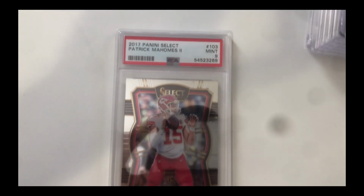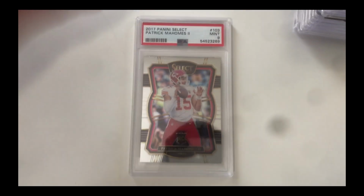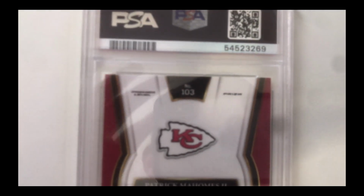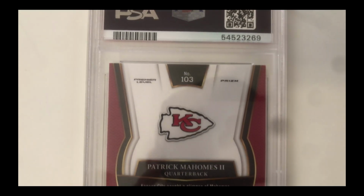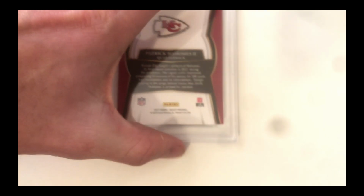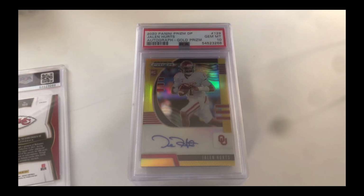First up, Patrick Mahomes, Select Rookie, graded PSA 9. Let's see how this one looks. PSA has been pretty tough lately. This one looks pretty solid. This one came back in 9. So it looks like they have these in reverse order.